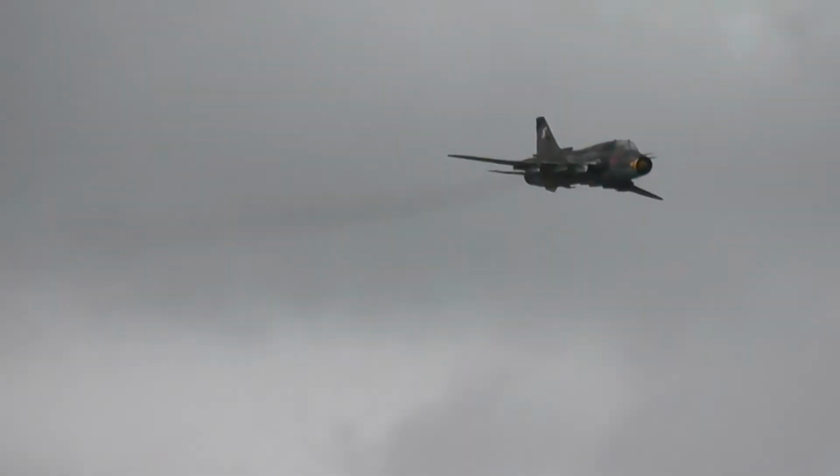Poland originally received 110 of these aircraft, all of them based at Swidwin, and these two aircraft come to us from the 40th Tactical Squadron, being flown by Major Bartłomiej Meka and Captain Radosław Leszczyk. Two aircraft positioning now and coming in for simulated dive attacks.